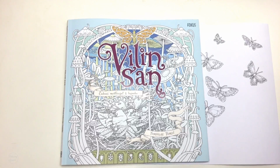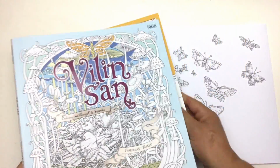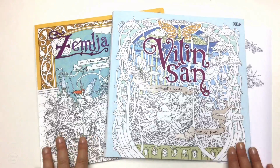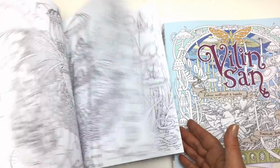And of course, if you don't have the first one in this series, he's illustrated a number of colouring books, but I'm just talking about this series. You can also get the first one, which has a lot more images in it if you're a faster colourist.